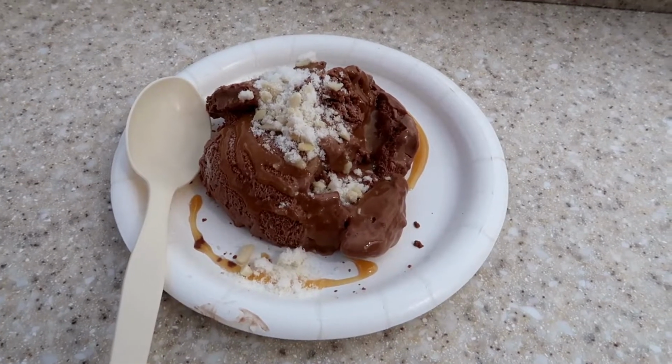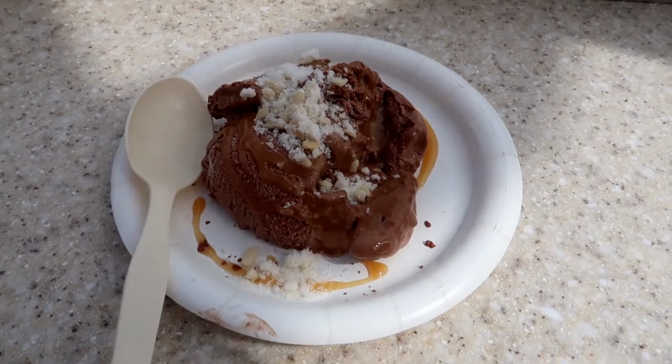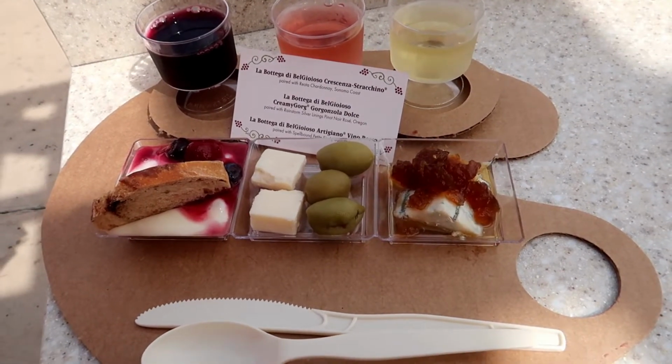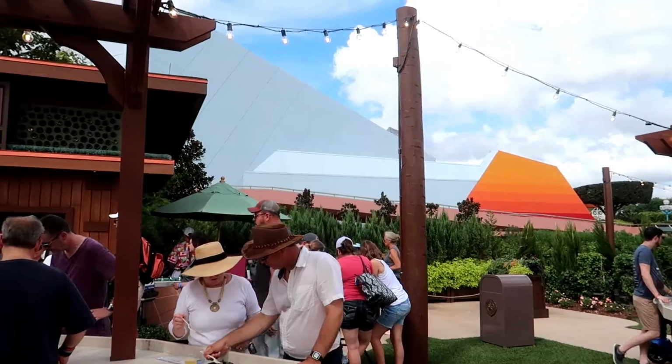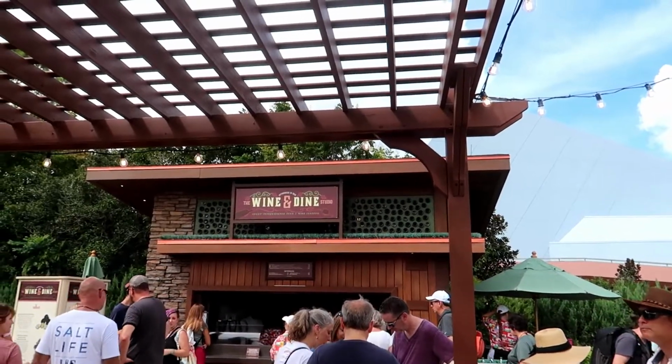Just been to the chocolate studio, and I have the liquid nitro chocolate almond truffle with warm whiskey caramel, and Carl has been to the wine and dine studio, and he has a cheese and wine flight. We've had some pretty good food already this morning. It's very humid though, so it makes it difficult for me to eat, but the food we've had has been really, really good, so on to more booths.